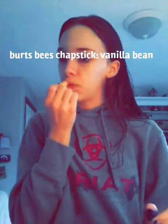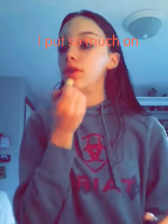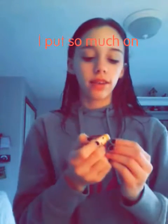Once I'm done with that, I go in with my lips, and I cannot stand chapped lips, and it's really cold right now in Oregon, so if I can get the lid off. Okay, there we go. I'm just using my Burt's Bees Vanilla Bean lip balm, which goes on super smoothly and lasts actually a really long time on your lips.